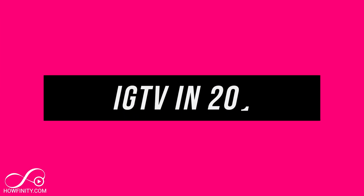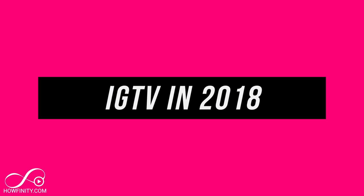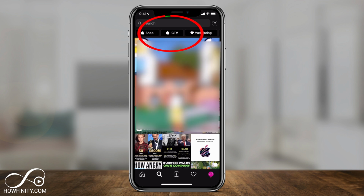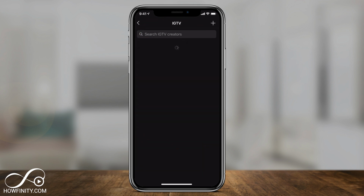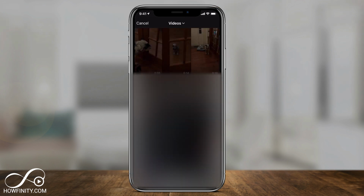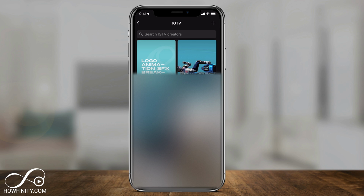And then in 2018, Instagram had a big update with IGTV, a way to compete with YouTube with longer form videos, 1 to 15 minutes long. And to get to that, you had to press the search option here and click on IGTV here, and then create yourself an IGTV channel by pressing the plus sign and uploading videos that way to IGTV from your videos. Again, they had to be at least a minute long. They couldn't actually be less.